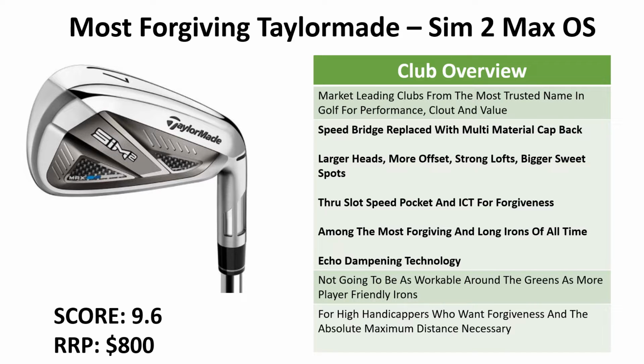The biggest change between the Sim and the Sim 2 is that the speed bridge has been replaced by a catback, which actually supports the complete top line. And then we've got a multi-material badge in there as well that's going to give a nice soft feel to the irons. We've got the true slot speed pocket, which expands the sweet spot lower into the club face. And then we've got the inverted cone technology, which is going to expand the sweet spot toward higher on the face. And the result is just a huge sweet spot that's very forgiving, and these clubs are also easy to get up in the air.